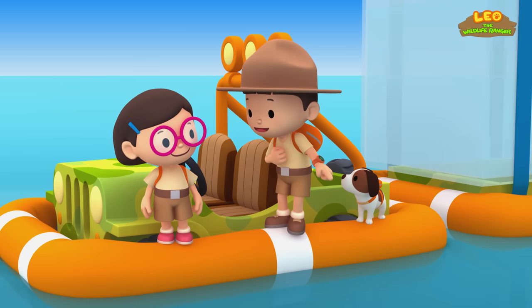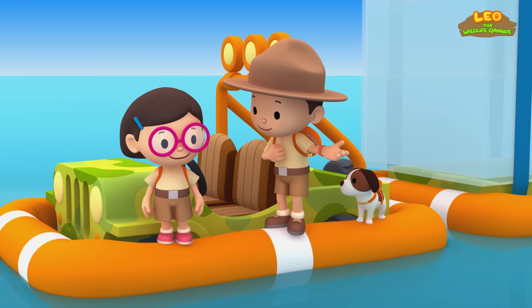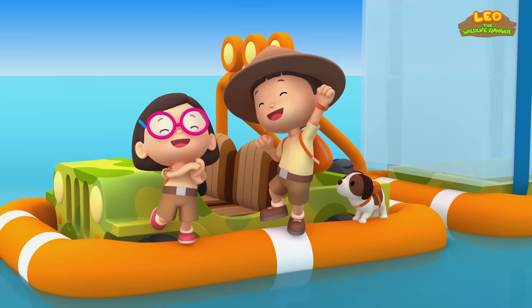We did it! We found jellyfish for the Mola to eat. Great work, everyone. Yay!